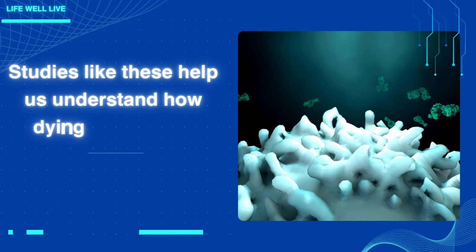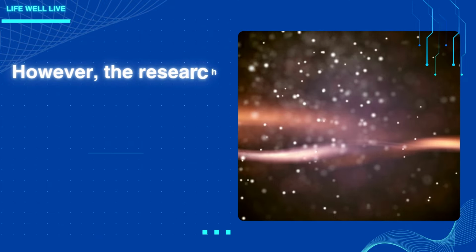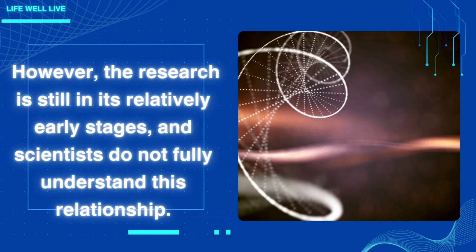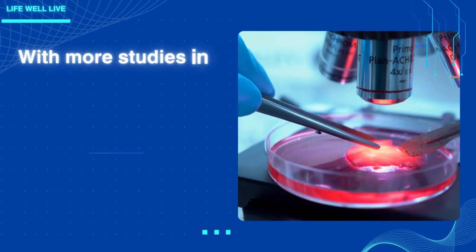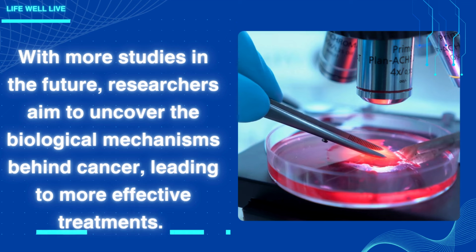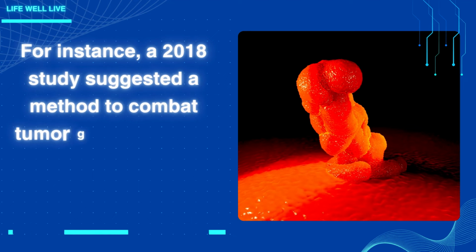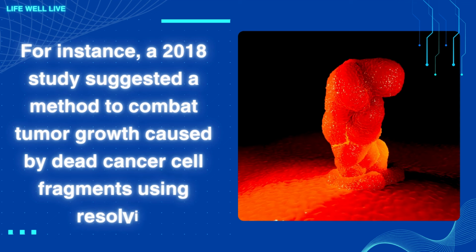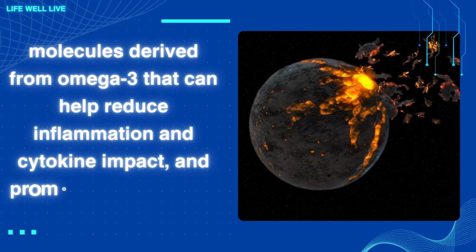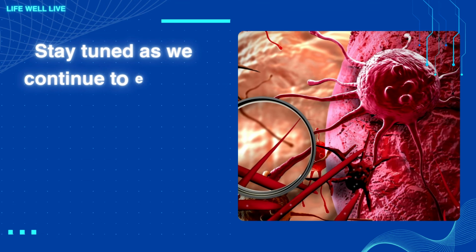Studies like these help us understand how dying tumor cells contribute to cancer progression and recurrence. However, the research is still in its relatively early stages, and scientists do not fully understand this relationship. With more studies in the future, researchers aim to uncover the biological mechanisms behind cancer, leading to more effective treatments. For instance, a 2018 study suggested a method to combat tumor growth caused by dead cancer cell fragments using resolvin, molecules derived from omega-3 that can help reduce inflammation and cytokine impact, and promote the clearance of cellular debris.